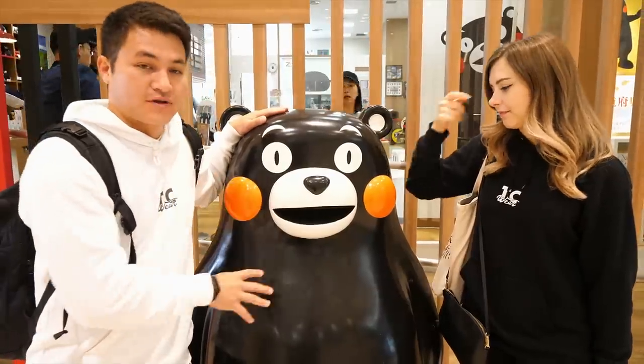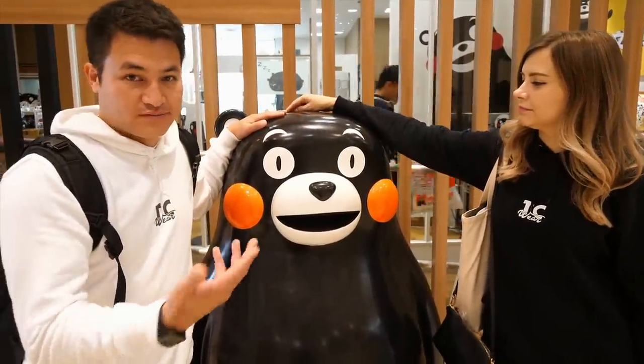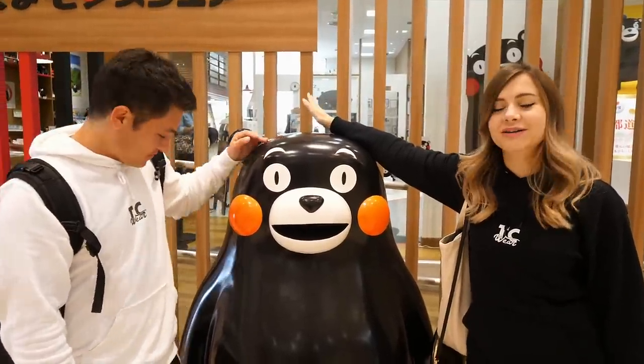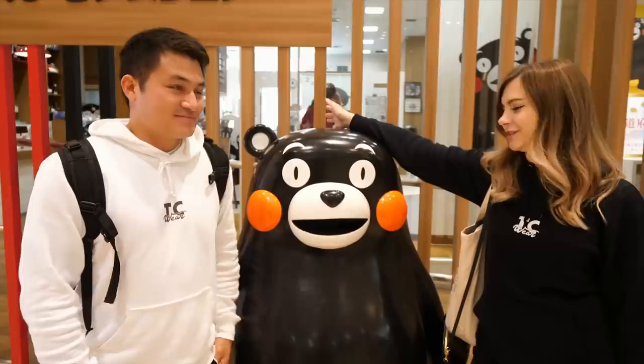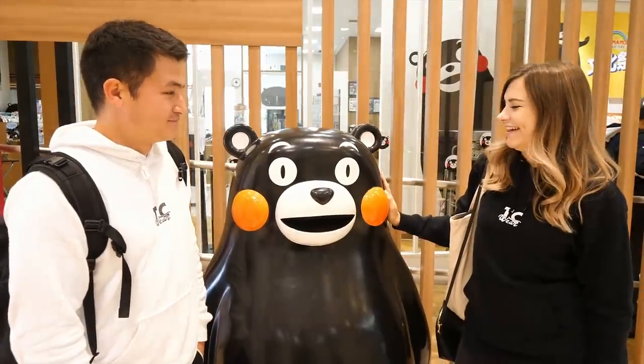Definitely really popular in China, specifically because it's got this stupid, cute feeling, whatever that means. If you see videos of Kumamon online, you will understand exactly what that means. He's always doing something ridiculous. He has a very silly character, and I think that's why everyone loves him so much. Yeah, kind of strange, but all right.